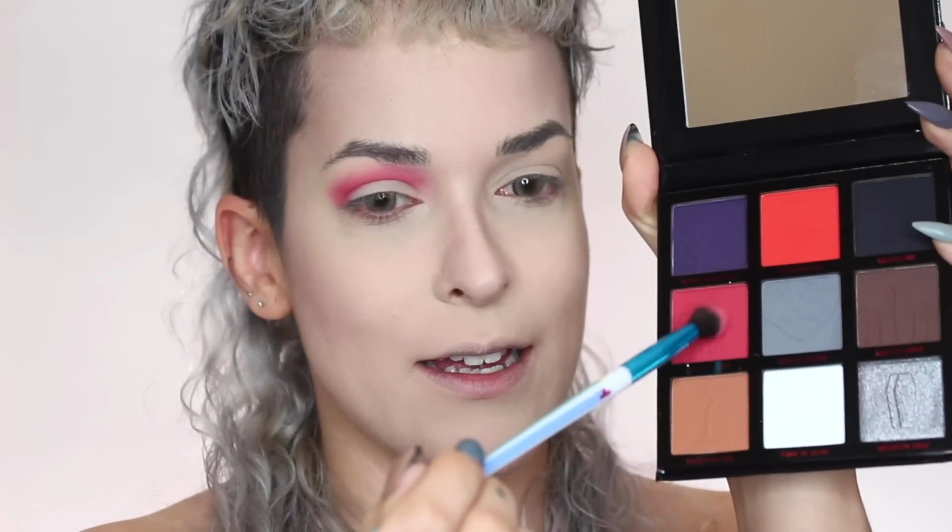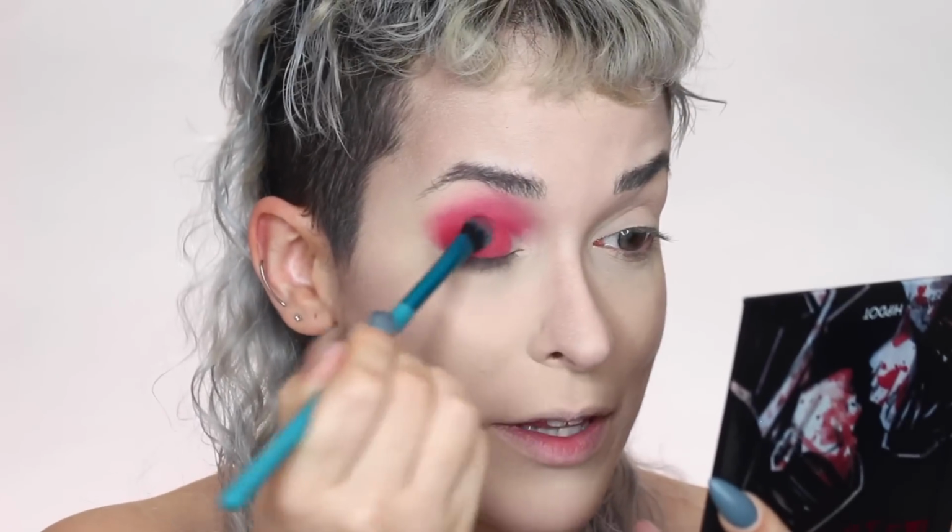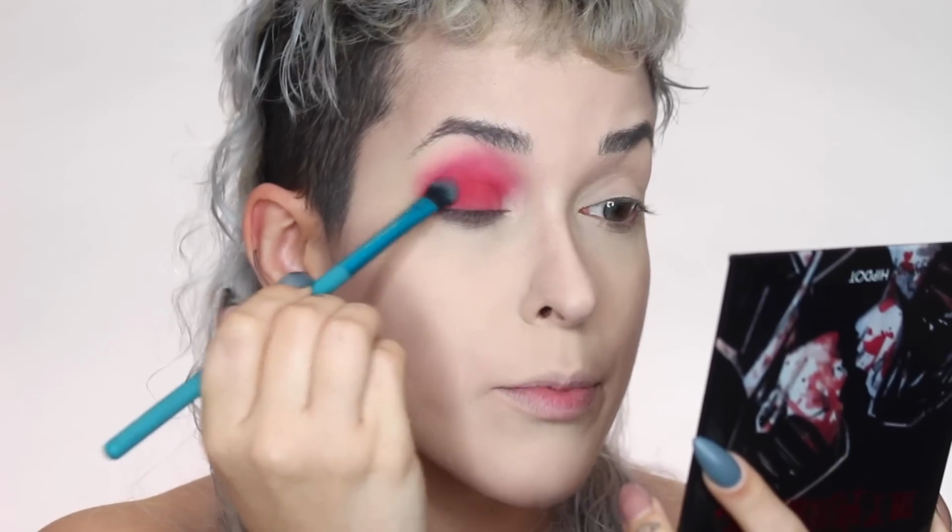So I'm gonna take this darker one and just pop it right on the lid. Gonna switch to a flatter, denser brush for that. It's better for packing on color. Okay, so far I'm not getting fallout, which is great with the red. It seems to be going on pretty nicely.